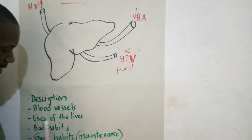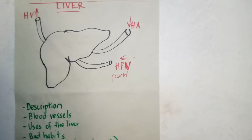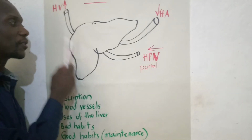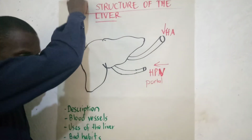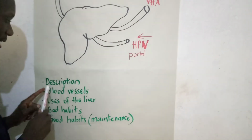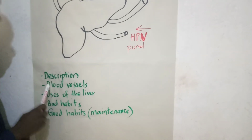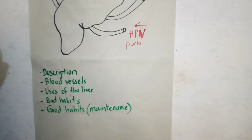We shall see under the uses of the liver why blood goes to the liver. And then the hepatic portal vein, this one carries deoxygenated blood from the liver to the vena cava. Then the vena cava will pour back into the heart. So we have described it. We have also looked at the blood vessels. Now, the uses of the liver.